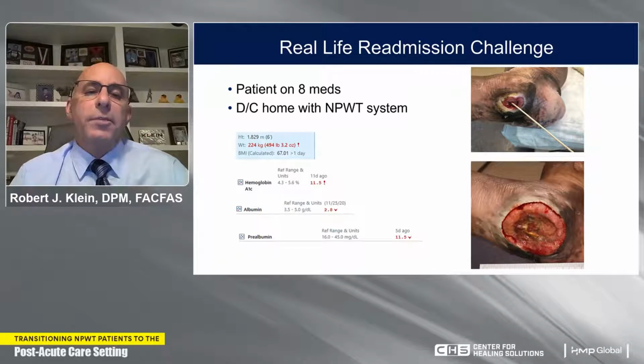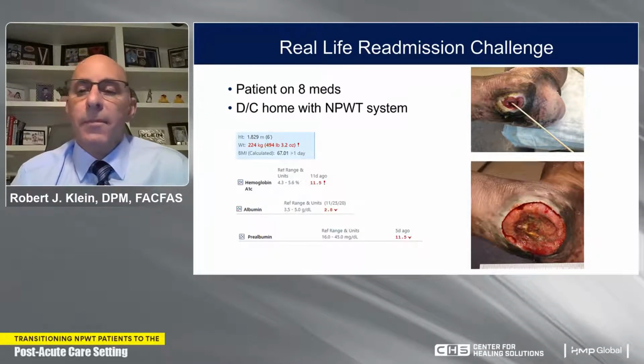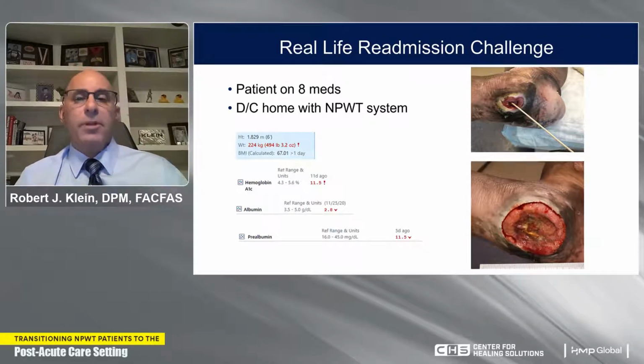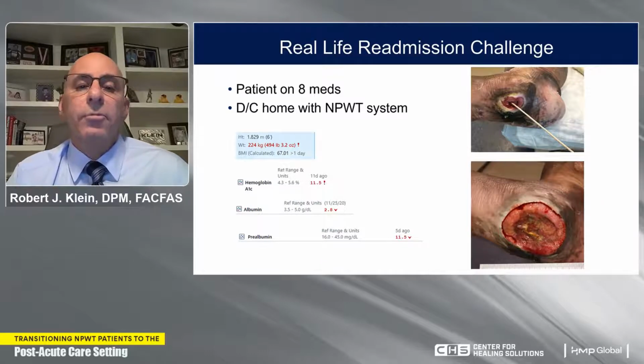But if we look a little bit deeper into the patient, we can see that this is a complex patient. The patient weighs 494 pounds. The patient has a high BMI. This is going to be a high-risk patient for readmission. If we look at their hemoglobin A1c, it's 11.5. It's nearly twice or over twice the normal range for a diabetic patient. This is going to be a patient who has a hard time healing this wound, hard time dealing with his negative pressure wound therapy system, perhaps. So he's at high risk for readmission to the hospital.